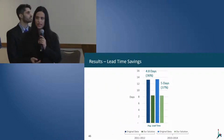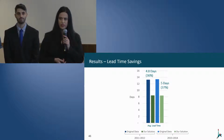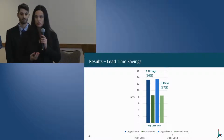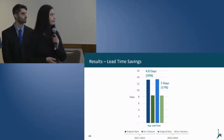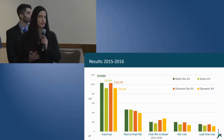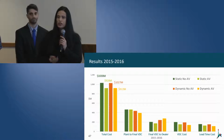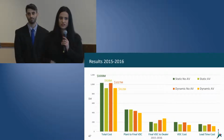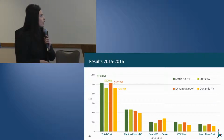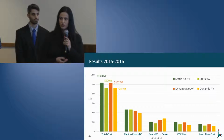Talking about lead times, once again, we achieved significant savings of 37 and 36% correspondingly for validation data and training data, which corresponds to close to 5 days for both periods. Now we get to the result period, 2015, 2016. Here we can see that autonomous vehicles are the future. They not only have all the advantages that have been discussed before, but once again, they give us cheaper shipping costs by approximately $110 million for all different scenarios.